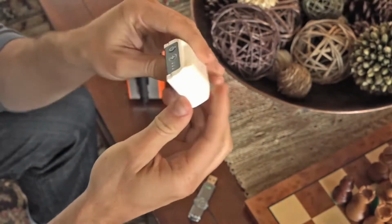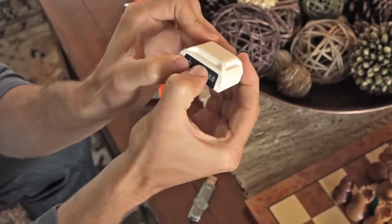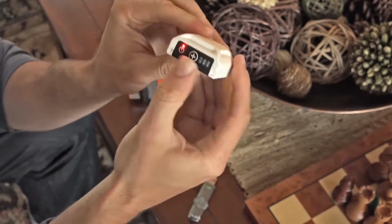To put your SoloShot 2 tag in firmware upgrade mode, simply hold down the plus button while you power it on. When the power LED flashes between red and green, your SoloShot 2 tag is ready for firmware upgrade.